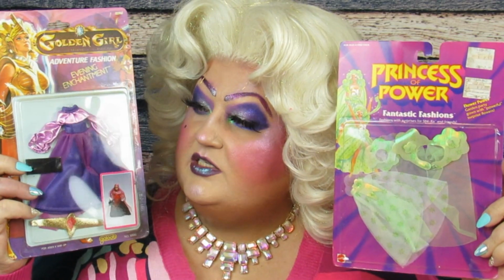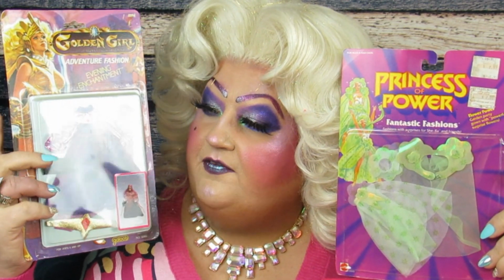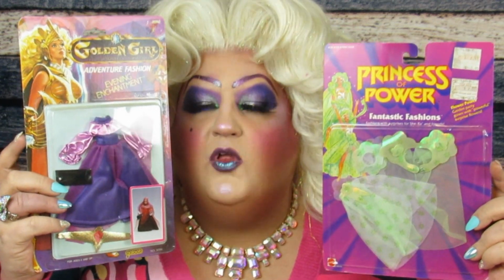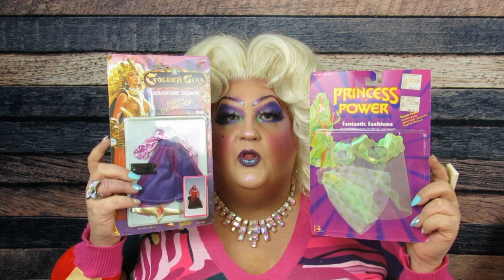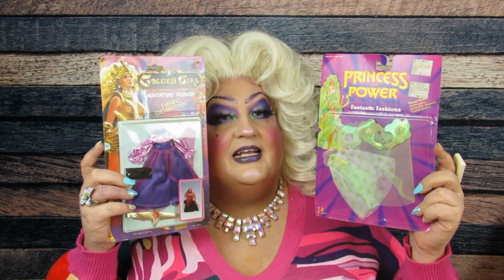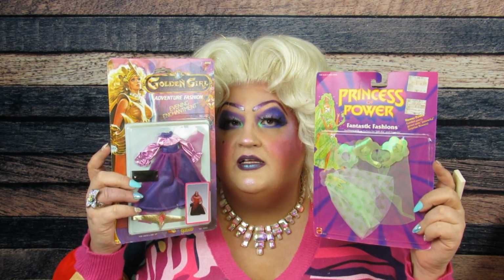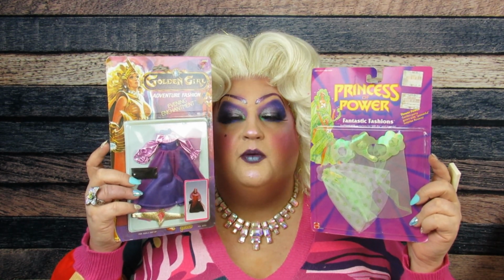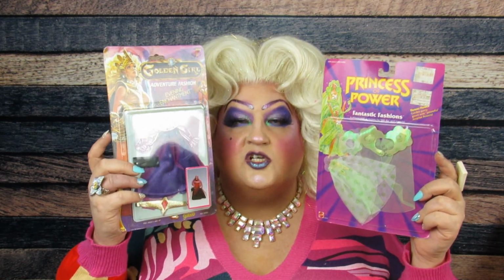And then we have how the fashions are packaged. So here we can see this is one of the evening gown fashions for Golden Girl, and you can see it's a full dress, and a lot of their fashions for Golden Girls were much more full outfits. So sometimes they might be separates like a tunic and pants, but most of the time they were full outfits. Whereas with She-Ra, you can see that they tended to be more a headpiece, some sort of cape or shoulder piece, and a clip-on skirt or belt piece. So it was much more in separates, just putting them over the doll as it already was, whereas these were actual clothes. These were meant to be actual outfits.